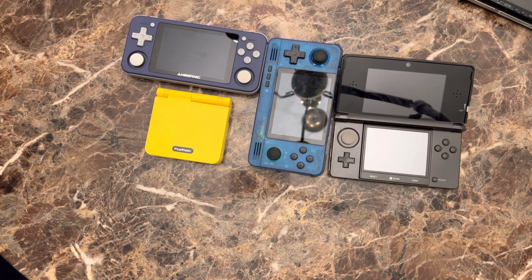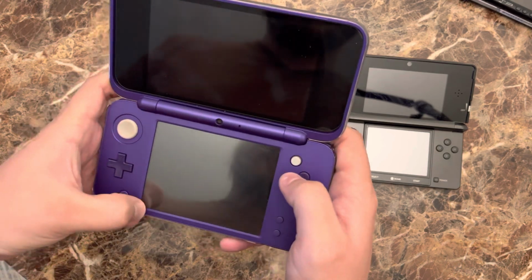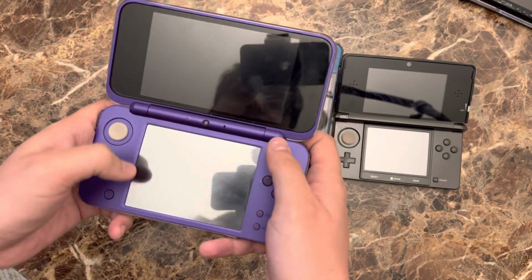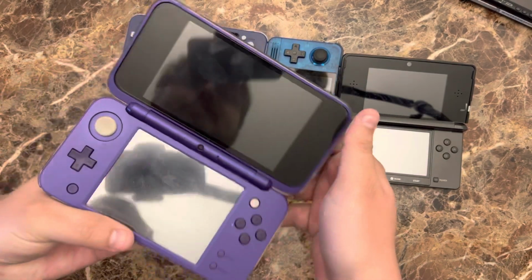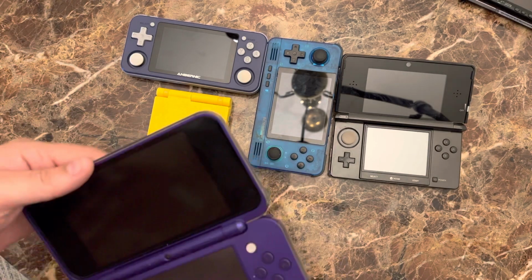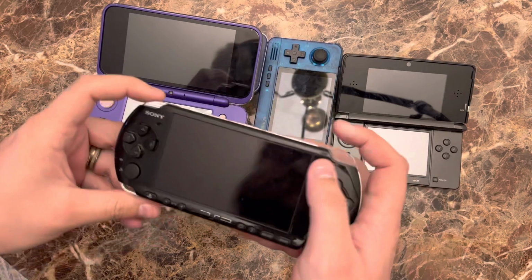Next is going to be the 2DS XL, of course. The new 2DS, which has a little nubby here. I did have a glass protector here, but because it's a resistive touchscreen, that doesn't really help. It actually kind of makes it hard. But this device can do what the 3DS can, except it has larger screens and a little better processor, so some emulation will be able to be played much nicer. So there's that one. And then here is the PSP. I would actually consider this between those.